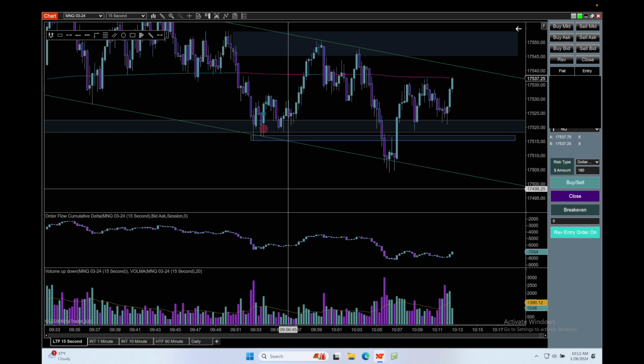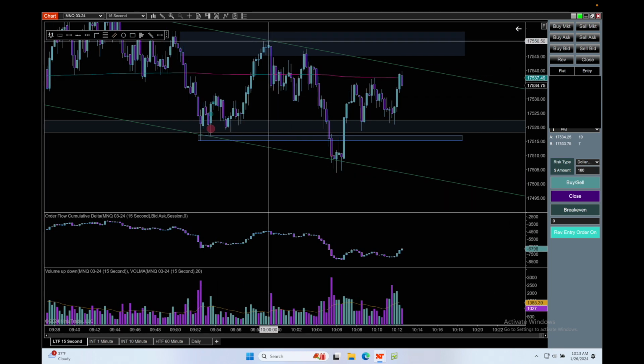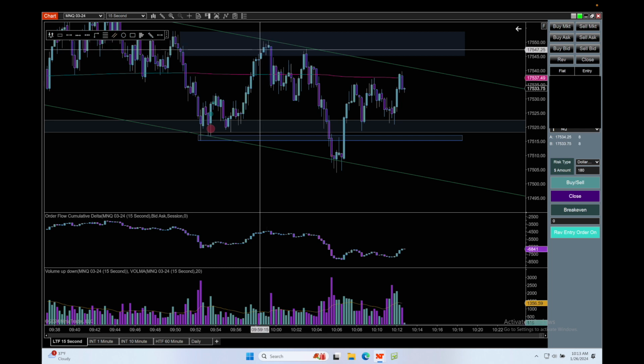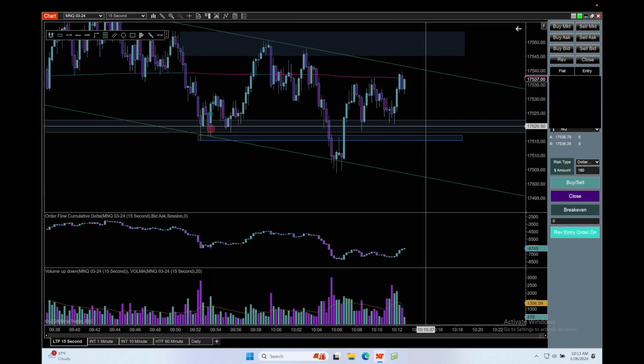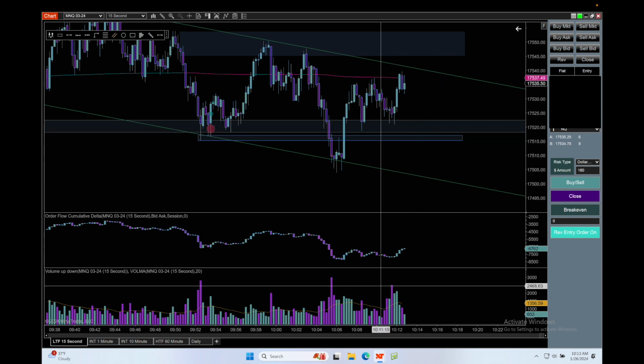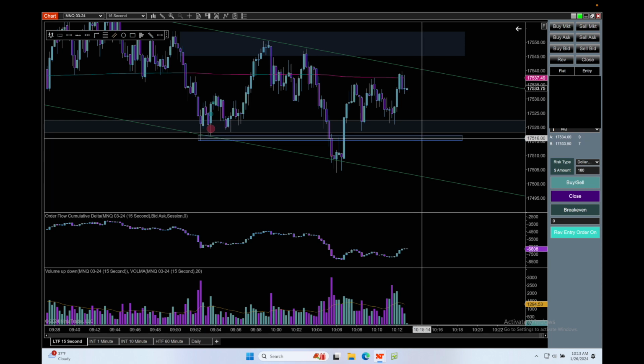Look at these buyers. Look at them go. What would be super nice, I think, is if we took out this little swing high that happened just before the news where we exited our longs. Took that out, or even took out this one here that was the top of this supply area, and then came back down into this, showed another increase of volume and a good little double bottom or inverse head and shoulders. That for me would be the trade.